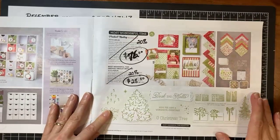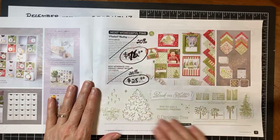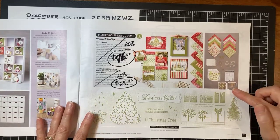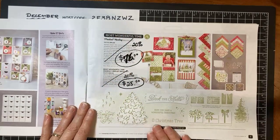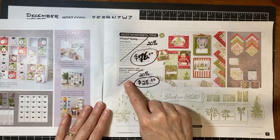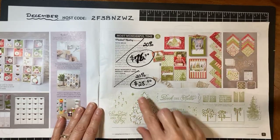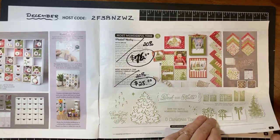Here we've got a Product Medley kit, which is like all-inclusive plus. It's got designer paper and dies and stamps and little embellishments like stars and tinsel trim. The whole Product Medley kit is 20% off at $76. And the Product Medley refill kit, which has the consumable things, so the papers and the tinsel and trim and stickers, is 20% off at $28.